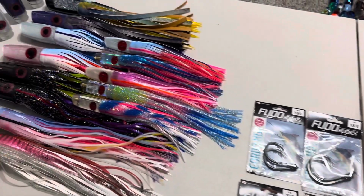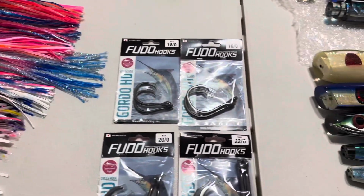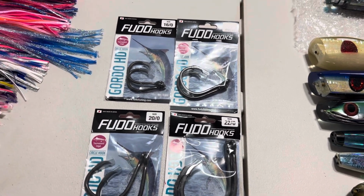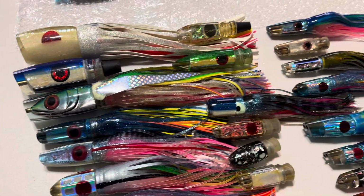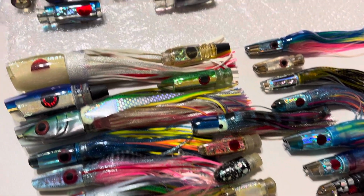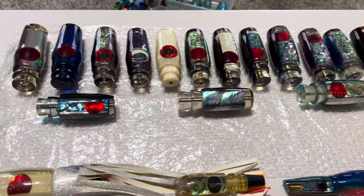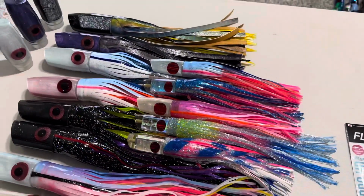Okay, we have some brand new Tanigawa Lures over here. The new FUDO Gordo HD circle hooks have arrived today, actually. And then we have some pre-owned lures and the last batch of the Kerwin Masunaga, aka Kona Custom, lures right there. So let's start with the Tanigawas.